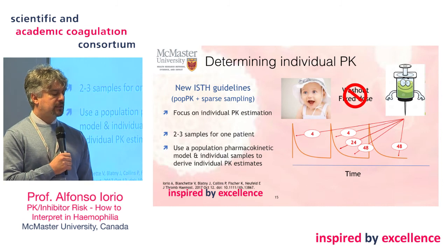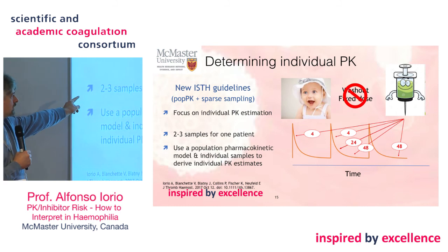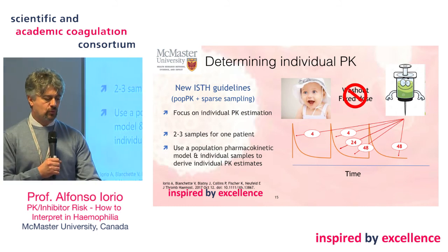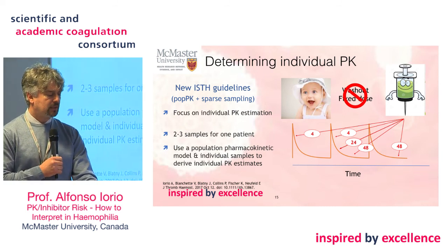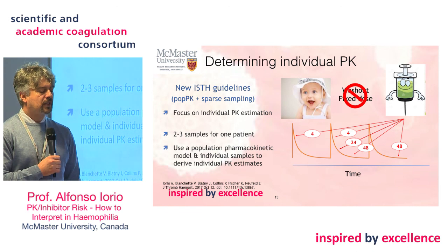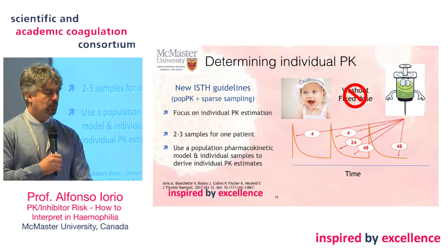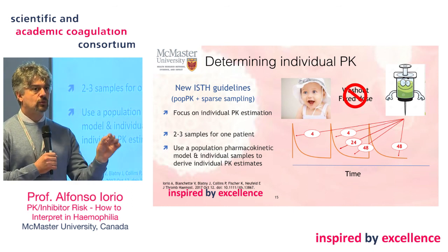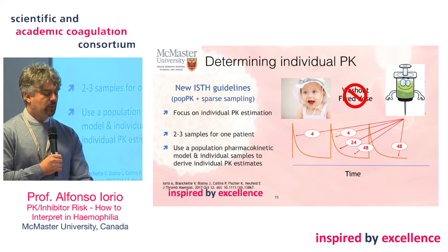The new guidelines, focusing on individual PK estimation, propose to get 2 or 3 samples for each patient and to use a population approach to get the profile. So in this case, it's patient-centered. It happens over the normal infusion regimen. It doesn't require a washout. It doesn't require a fixed dose. It only requires to do sampling on the current regimen. And the sampling is much more limited.